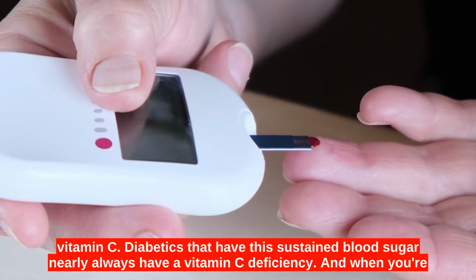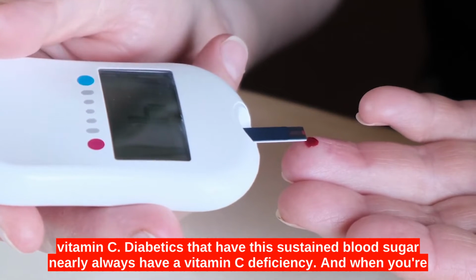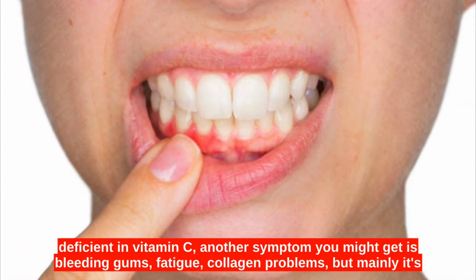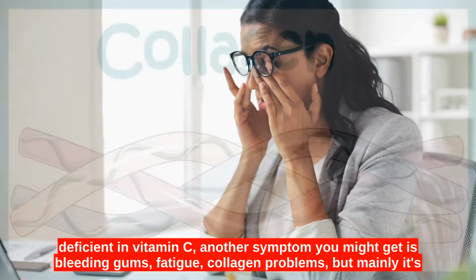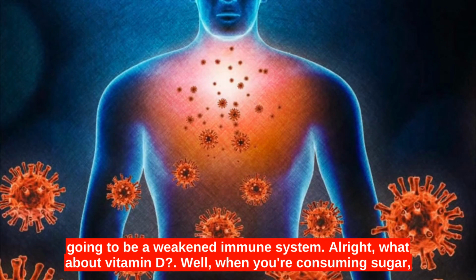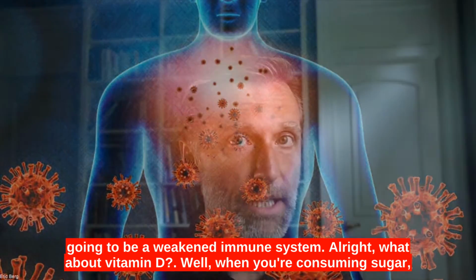Diabetics that have this sustained blood sugar nearly always have a vitamin C deficiency. And when you're deficient in vitamin C, another symptom you might get is bleeding gums, fatigue, collagen problems, but mainly it's going to be a weakened immune system. All right, what about vitamin D?